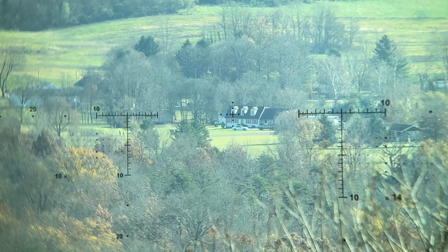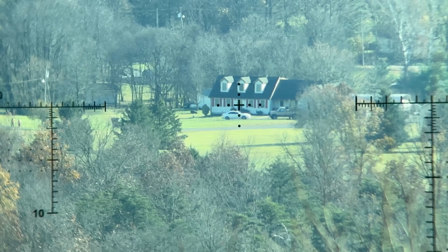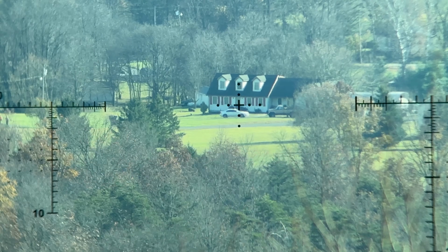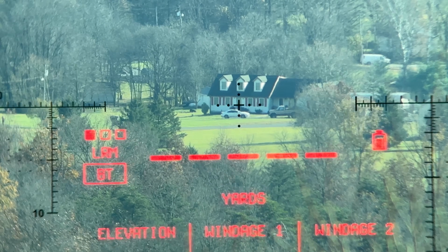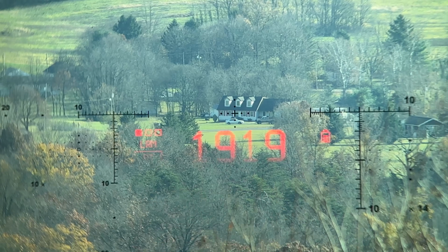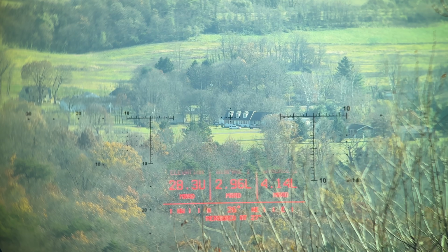Let's go ahead and zoom in just so I make sure that I'm lasing on the exact same spot. I'm going to try to get it right on the door for both of these. So I'm going to laze. It comes on. I laze the door, we got 1919. And there you guys go, you can see the display.